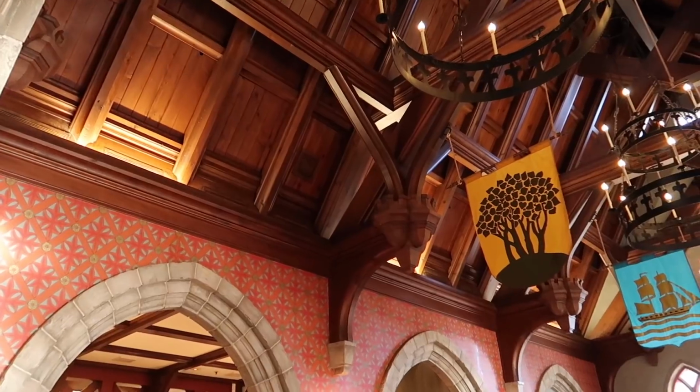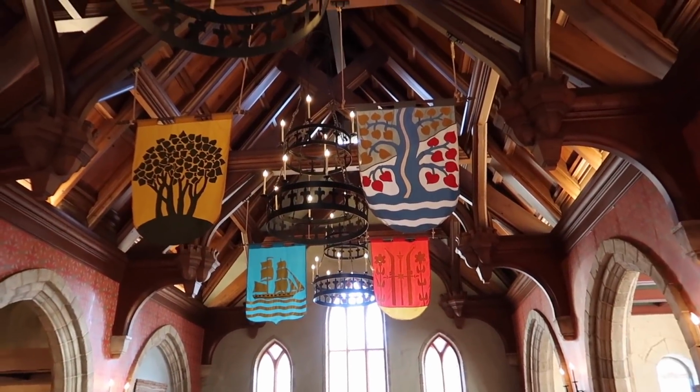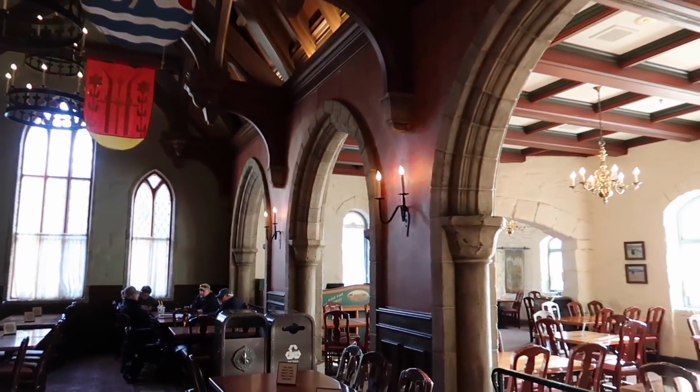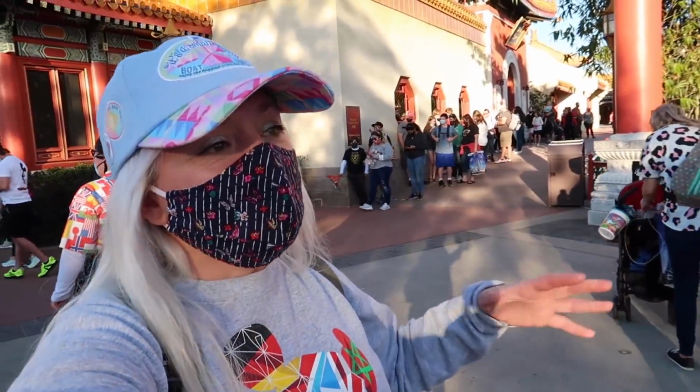relaxing in Akershus. When this restaurant reopens, it won't be open to just hang out in and relax in. So it's nice to be able to do this right now. Look at all the details and just enjoy it. Okay, back out into the park. Thank you, Beth. Quite a bit of time elapsed in there because it is so nice.